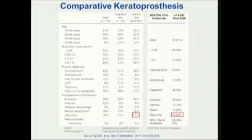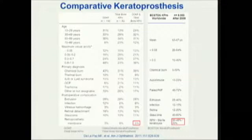Another problem is the retroprosthetic membrane, which is only in 5% of the biological keratoprostheses, but in the patients with the Boston, we know that more or less between 30 to 50% of the patients have retroprosthetic membrane. This is related with the sterile keratolysis, which is happening in more or less 20% of these patients.